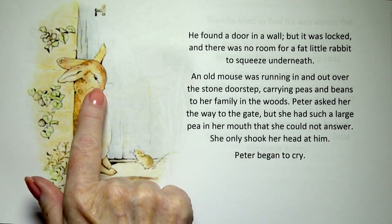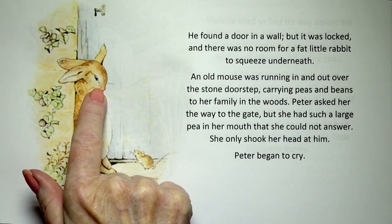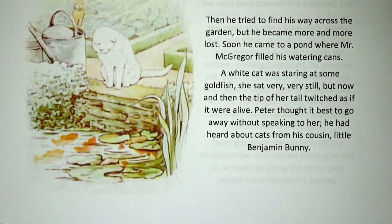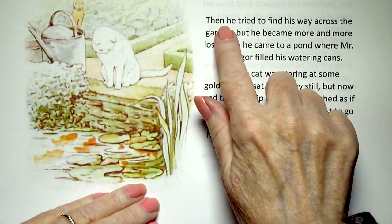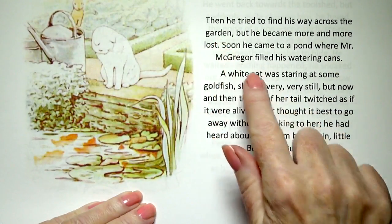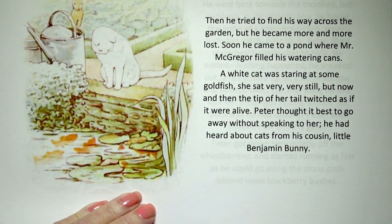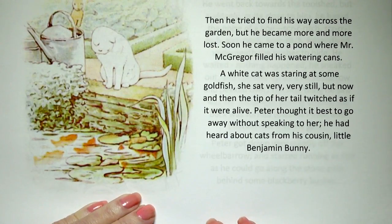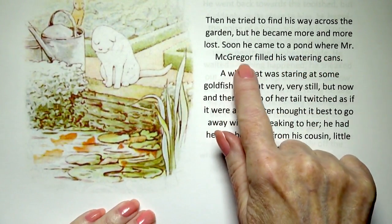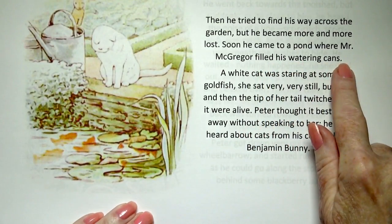Peter began to cry. Oh, poor baby. Then he tried to find his way across the garden, but he became more and more lost. Soon he came to a pond where Mr. McGregor filled his watering cans.